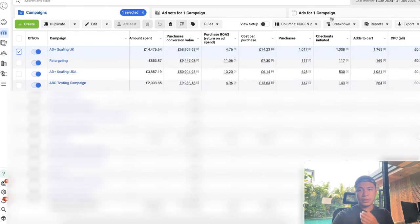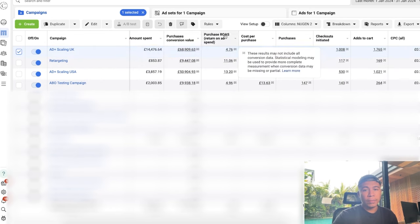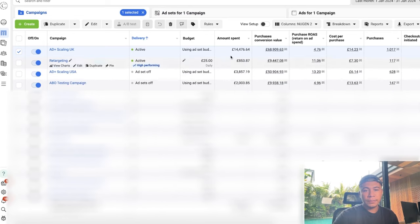For example, last month, this was at a 4 ROAS. So what could I do? I could double the budget. What I would do is literally go to the budget here. It's $300 per day. I could scale this up to £1,000 per day, as long as the ROAS stays consistent. Every day, if it's profitable, I'd scale, and vice versa. If it's unprofitable, I'll scale down.